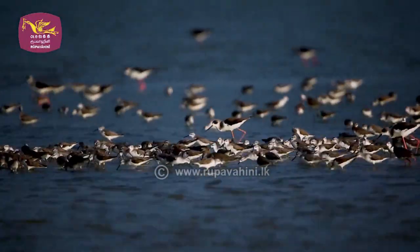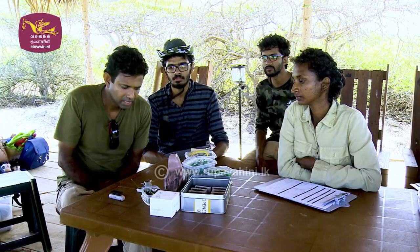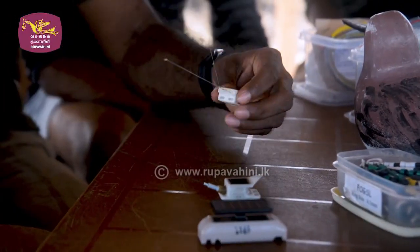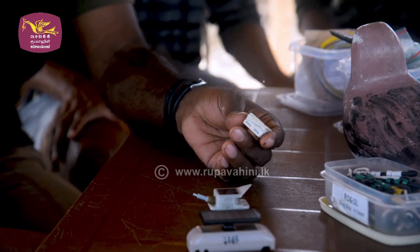So these days, we are doing this special tagging system, which we call satellite tagging or GSM GPS tagging. It's a quite sophisticated, cutting-edge technology available for this sort of migratory studies across the globe. And actually, the technology that we use here is quite new. For example, this is a satellite tag that we are using. This is quite expensive, about the same price as a small laptop.